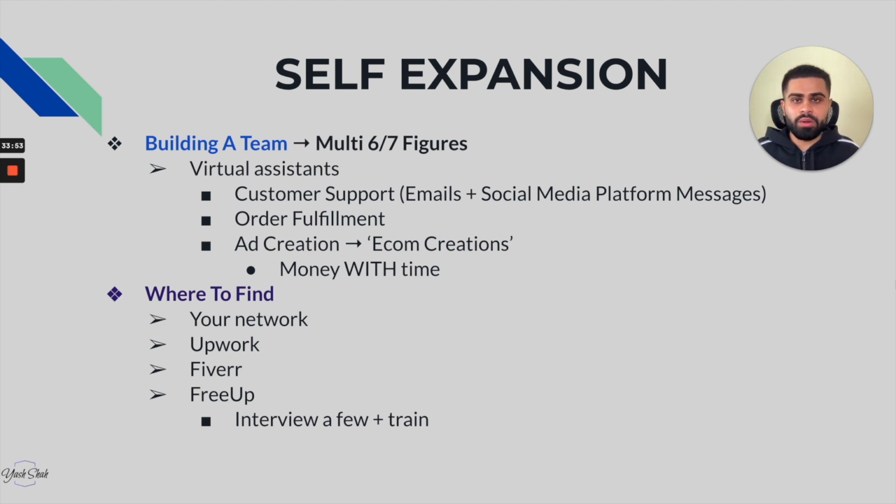Where to find all these VAs or potential team members? You can go within your network. That is the first thing I would ask. Other colleagues, other people in group chats, so on and so forth.